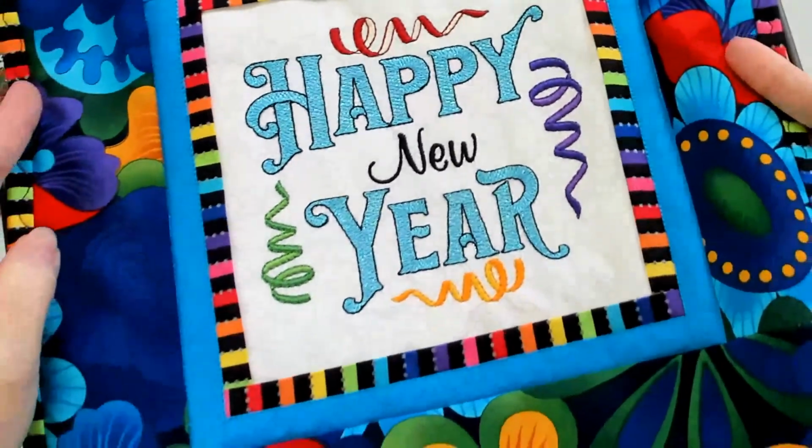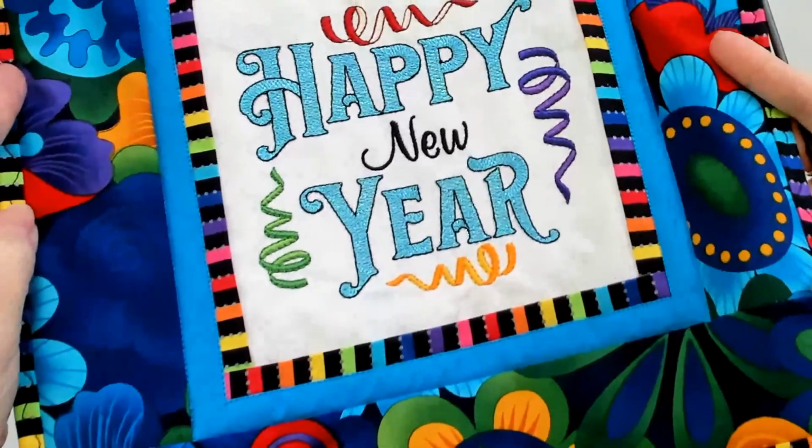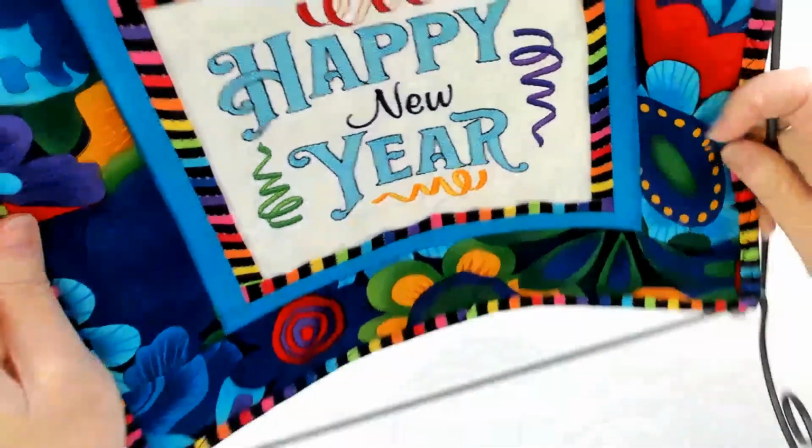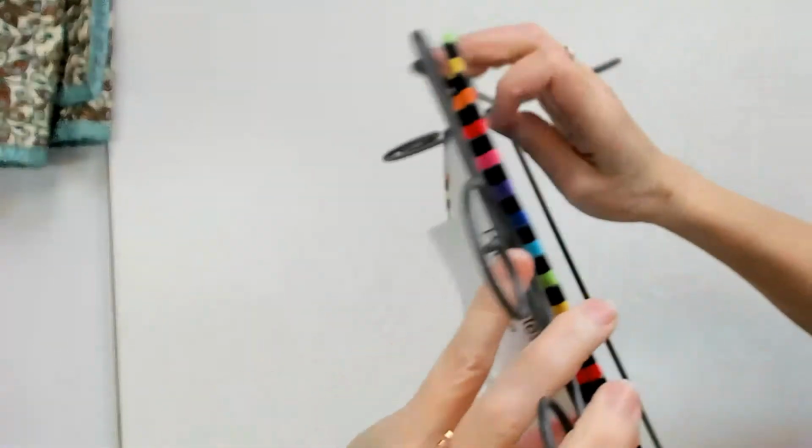And again, you can do it in any colors. I chose these colors based on my fabric. And we didn't put a year on there because it's more versatile when there's nothing limiting, like putting a year on it. All right.